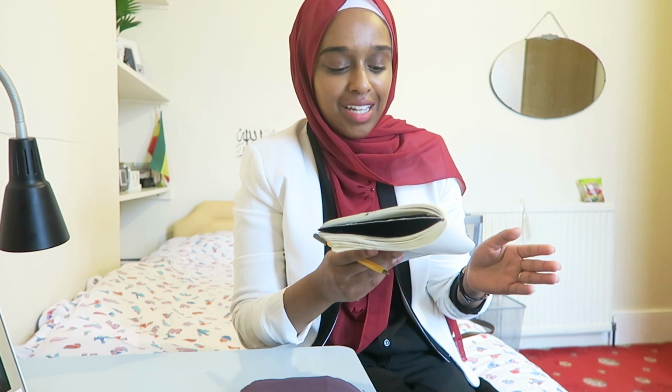How long does it take? This is a random one, but how long does it take you to get ready as a non-hijabi? It actually takes me about 10 minutes, literally. I'm very quick getting ready. A few people have asked me to do a get ready with me, but there's nothing to it. Take a shower, moisturize my face. I literally just pick anything from my wardrobe. It seems like I put things together, but I just pick anything out, and then I walk out the house. There's nothing else that I do.